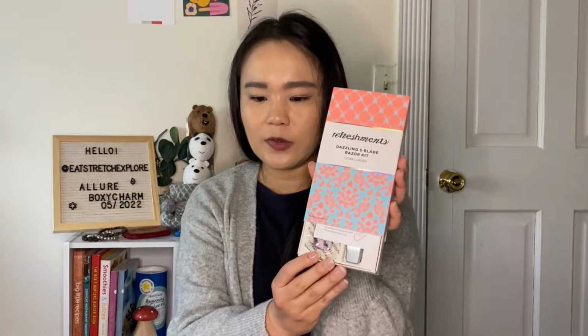So this month they did send this to people in the PR packages if you're interested. Boxycharm and Ipsy are now owned by the same company. They were announcing that refreshments are now going to be available on Boxycharm, so in order to do that, they did send us the refreshments.